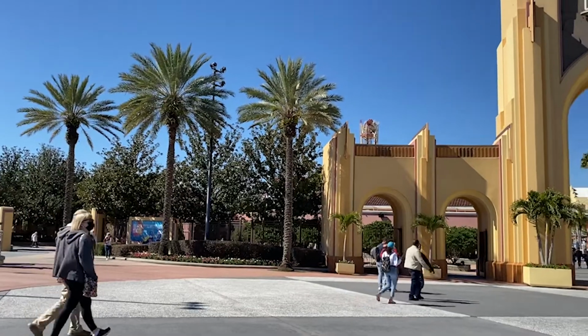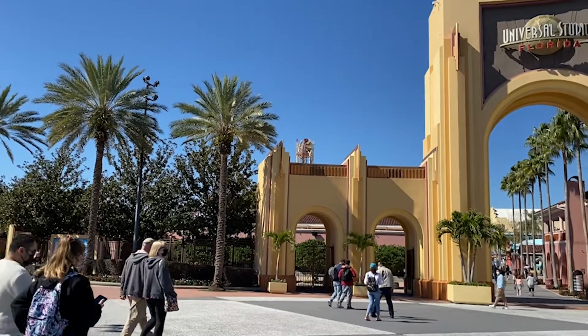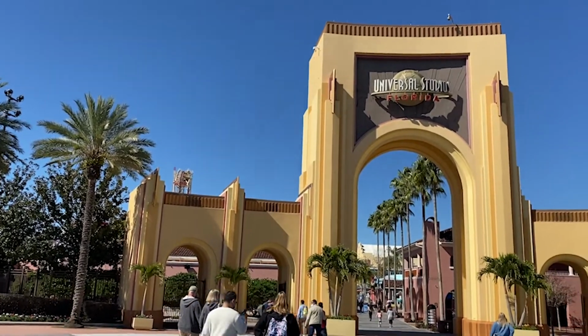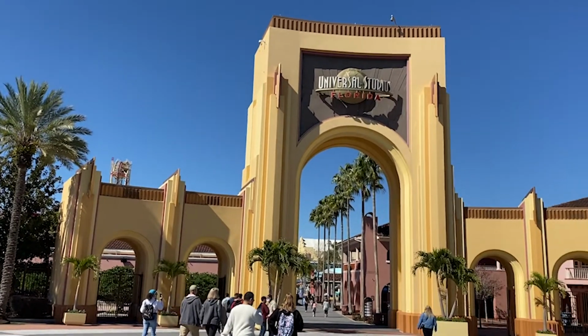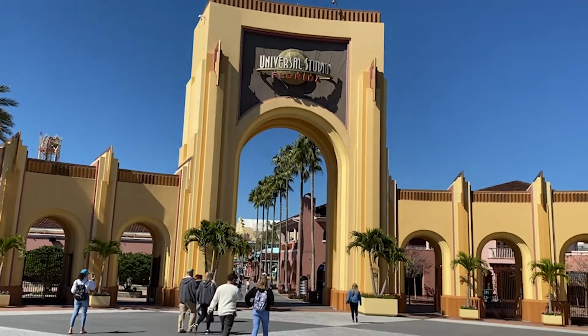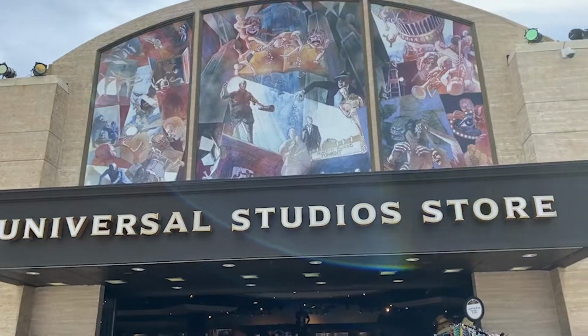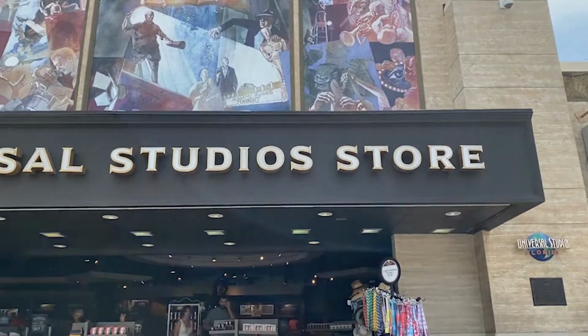But what exactly is the difference and which is the best fit if you are in the process of trying to figure out which Express Pass you do want to buy for your next trip? Well, that's why we put together this video. This is the ultimate guide between the Universal Express Pass versus the Universal Express Unlimited. And we're going to start with the basics, and that is what exactly is the Express Pass.